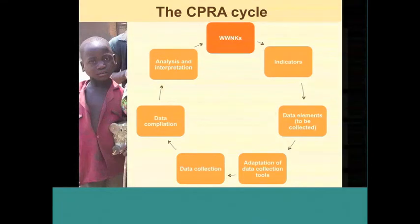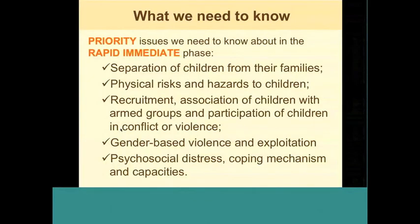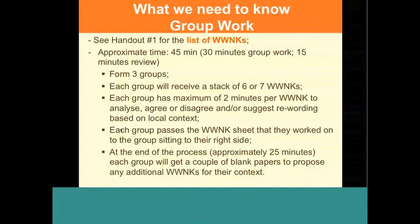But just to quickly go through all the slides, Alyosha, can we go through the next one, which is basically just more explanation on what we need to know, and then maybe the next one. So as you see, we explain what we need to know as a series of unknowns and little knowns that we wish to learn about. And then the next slide talks about a series of topics within the what we need to know. These are not the actual what we need to know.